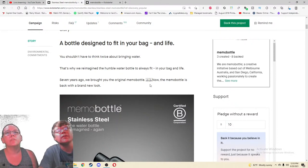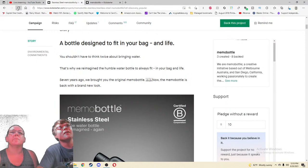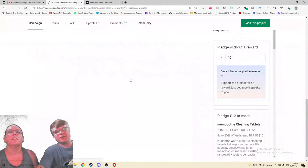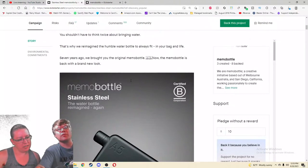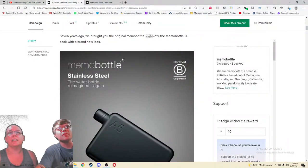Is this something I click on? What is this? I have no idea what that is. It looks weird. It says L-SEP. What the hell? I'm thinking it's supposed to be something and then it didn't become anything. I'm going to see if it's on my end or on their end, because I am running a computer from 1974. Now the Memo Bottle is back with a brand new look.